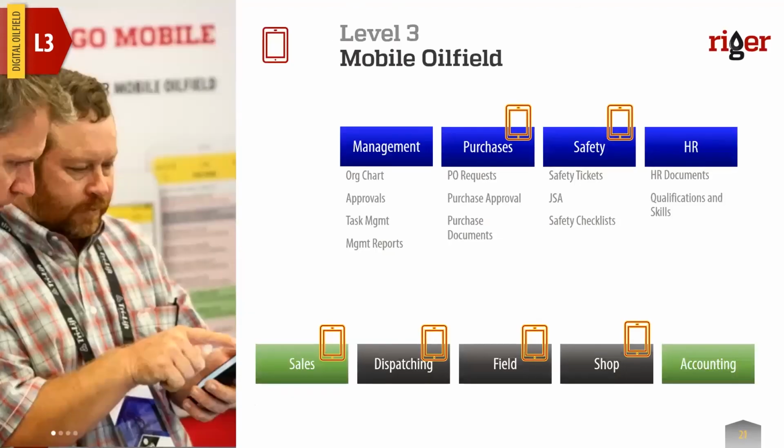And when we talk about the next level, it will require new modules, new blocks, new elements of the ecosystem. It definitely will be management with task management, task approval, reports, purchases, where you can see the purchase approval, purchase documents, and PO requests. This is one of the functions you can move to mobile. The requester can send a manager a request to purchase something from the mobile phone and even attach the quote or vendor paperwork.